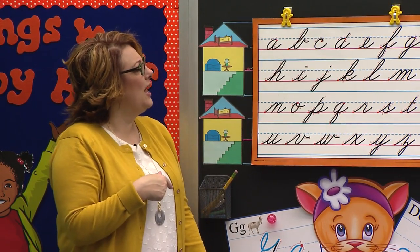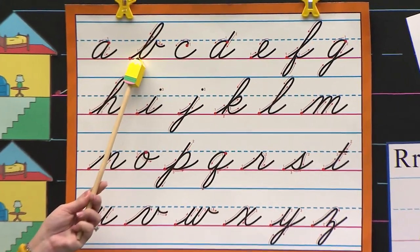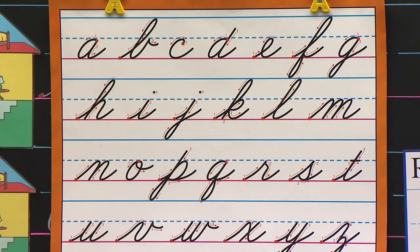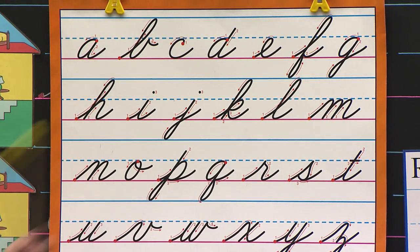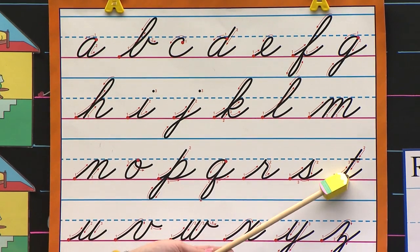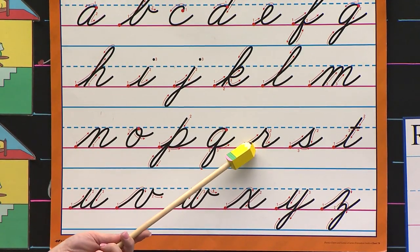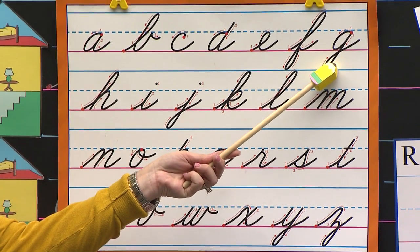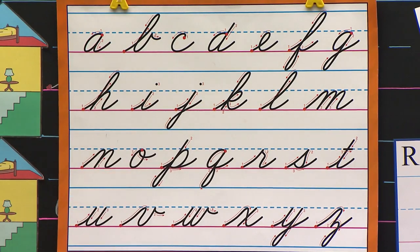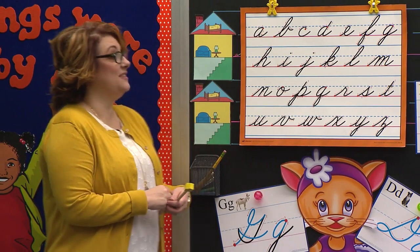I wonder what letter is this letter? B. How about this one? C. How about this one? L. You are finding your letters. Ooh, how about this one? T. How about this one? R. How about this one? G. And how about this one? D. Whoa. And what are those letters called? Consonants. Good job. They are.